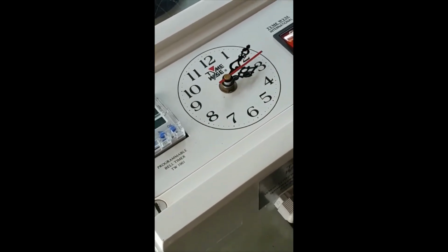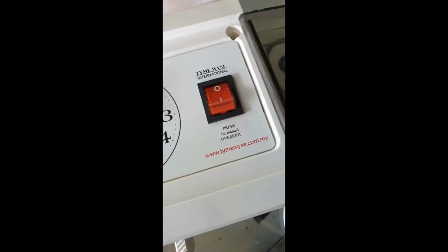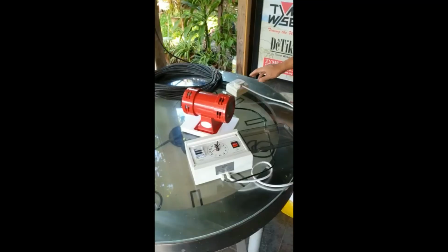At the right side of the timer unit, there is a red switch. This is an override switch, which when switched to the on position, will sound the alarm for as long as it is on, and only stops when the switch is switched to off. This switch overrides whatever programs, so it is used in cases of emergency situations. It is an emergency switch.